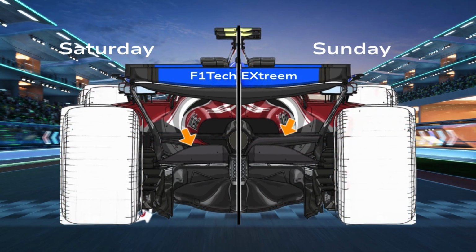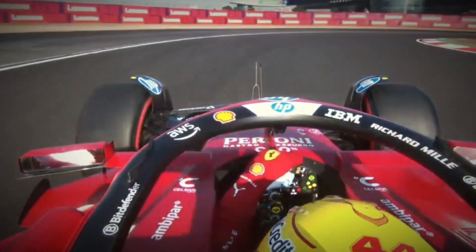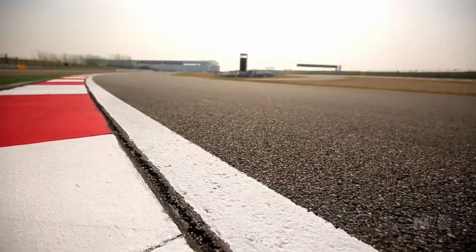And it worked. During sprint qualifying, Hamilton, driving that finely tuned Ferrari, was dominant in the high-speed sections, especially the tricky turns 1, 2, and 3, where precision is everything. The car finally looked settled, no rear-end snap, no nervous moments. Ferrari had nailed it.